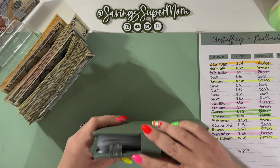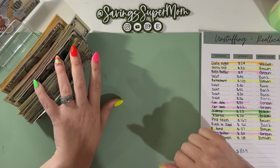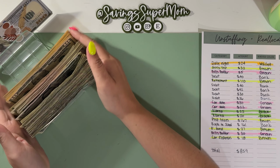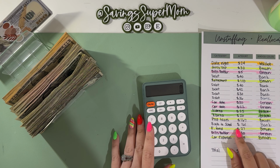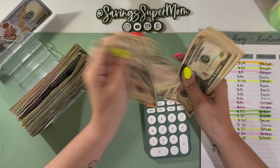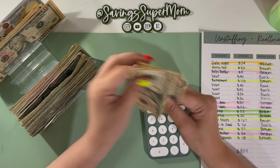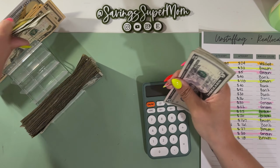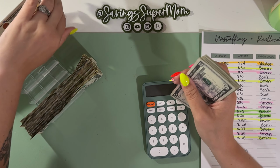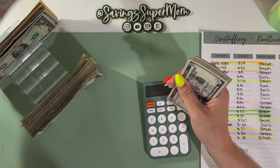So now we're just gonna add this up because I'm gonna keep it in the cash tray, only because directly after this I am going to be unstuffing my bills binder and taking things back to the bank. But let's go ahead, and we have to have $161 for back to school. So 10, 20, 30, 40, 50, 60, 70, 80, 90, 100. And then 20, 25, 30, 35, 40, 45, 50, 55, 60. And then 1. So 161, that's for back to school. And then this 200 is already in the bank for the back to school. So I'm going to keep that back there.